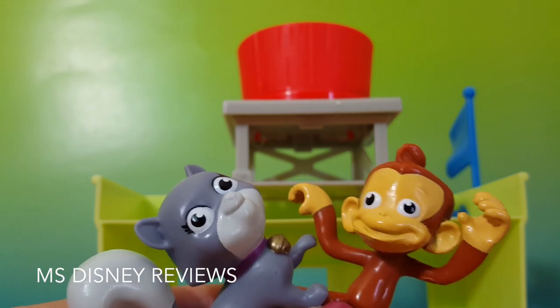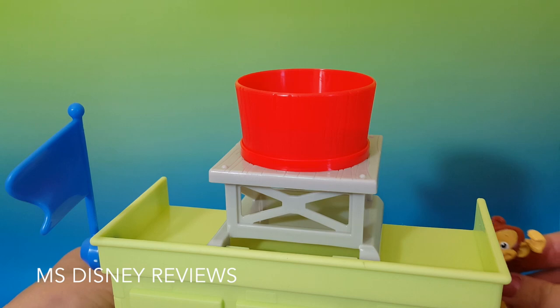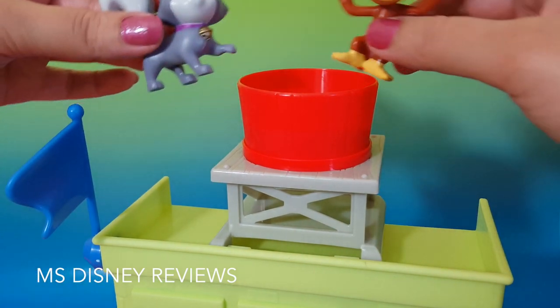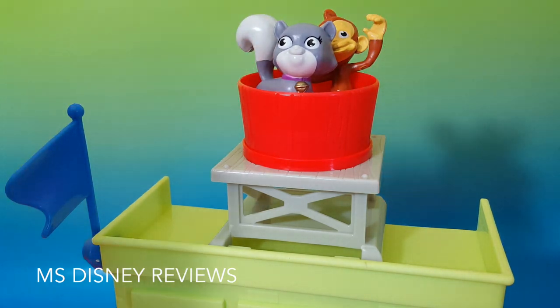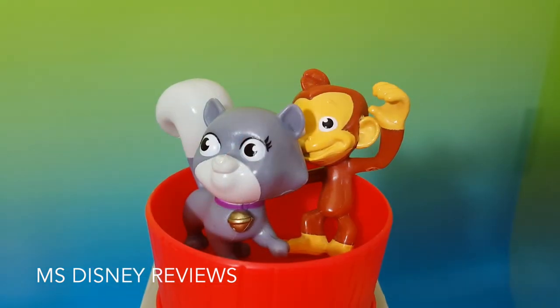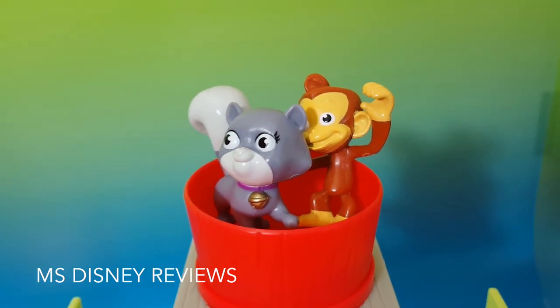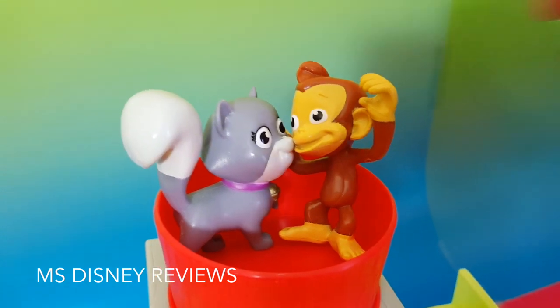Ooh, what's that? Let's check it out. This place is so awesome. Meow. Oh no, it looks like we're too high up. How are we gonna get down?